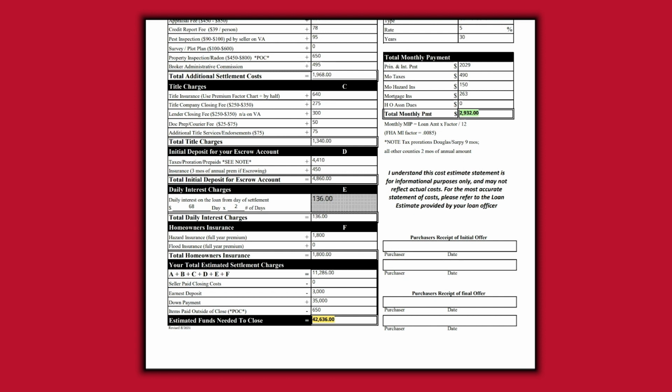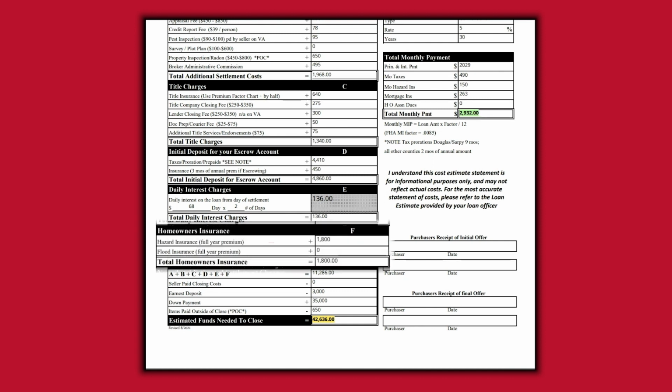The other thing you'll have to do is, the day one that you move into that property, you have to have a homeowner's insurance policy. You're going to have to pay a year of the homeowner's insurance up front, and it's going to depend on the type of coverage and your creditworthiness. So in this case, for hazard insurance, we just figured about $1,800 per year. And if you were in a flood zone, keep in mind, you'd have to have flood insurance. In this case, it wasn't in a flood zone or anything like that, so flood insurance wasn't required.